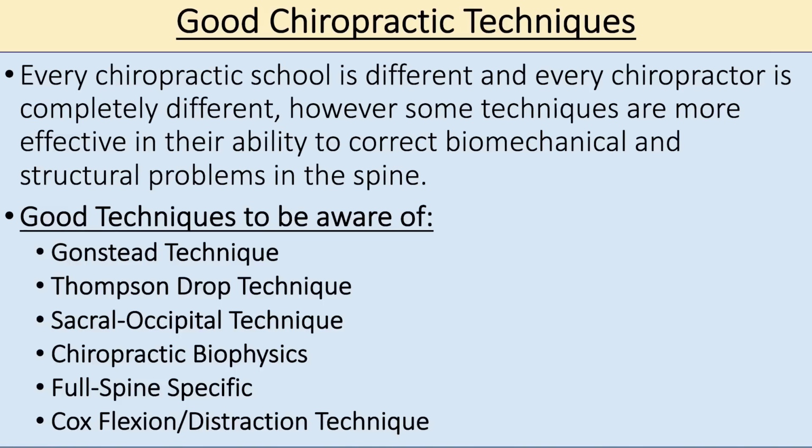Now, every chiropractic school does things differently. A lot of them will teach diversified. Every chiropractor is completely different. However, some of the techniques are more effective in their ability to correct biomechanical and structural problems of the spine. Gonstead, brilliant. This was started by an engineer, Clarence Gonstead, amazing. Thompson drop technique has been around since the 40s, and since force is mass times acceleration, it allows the doctor to put less force in the patient and get a greater effect.